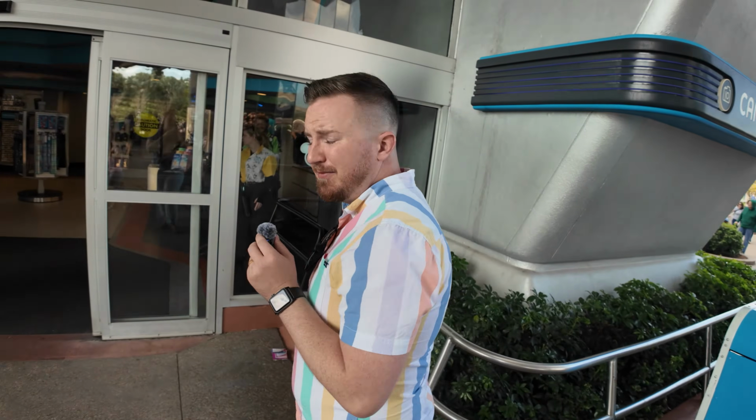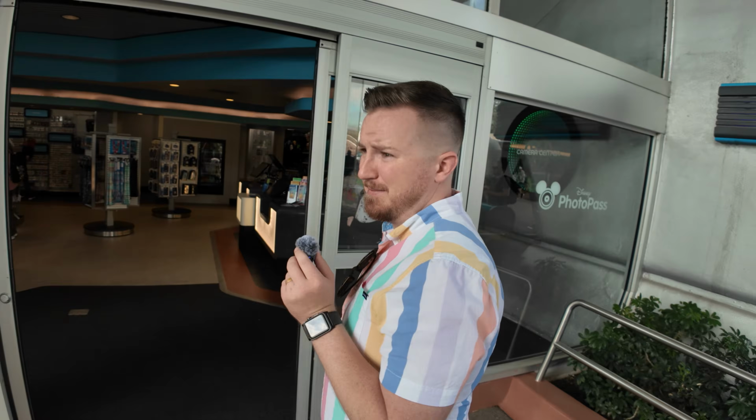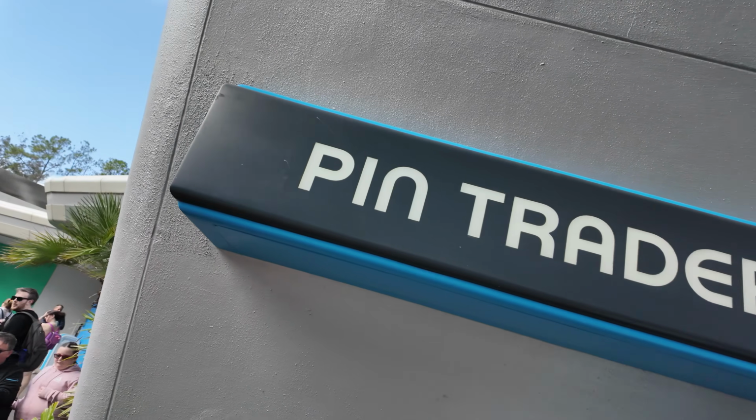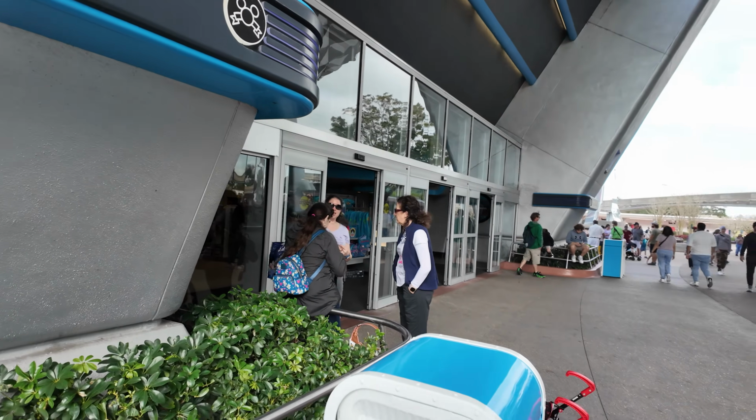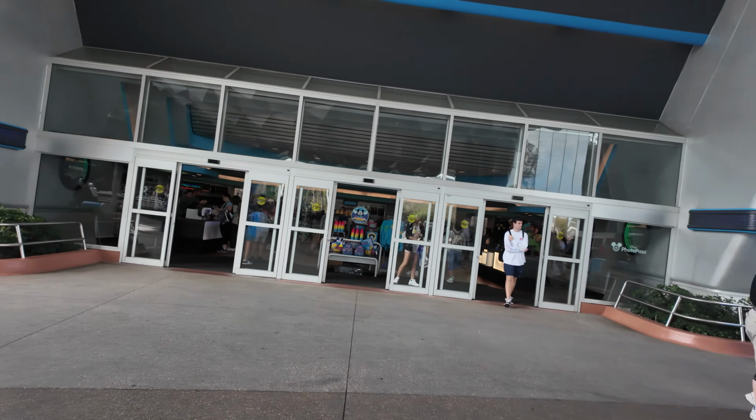We're Disney pin traders. Of course we're gonna go to the pin store every time we come to Epcot. If you're just now getting started with pin trading, the best spot to go is honestly any of the resort gift shops or even the park gift shops. My favorite spot is Pin Traders because it's typically less busy here in Epcot. The pin store at Disney Springs is also a fantastic spot to go.